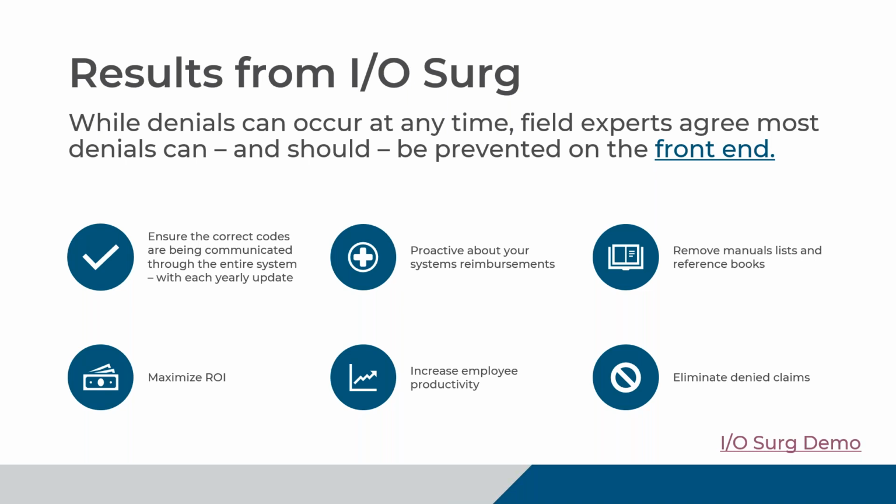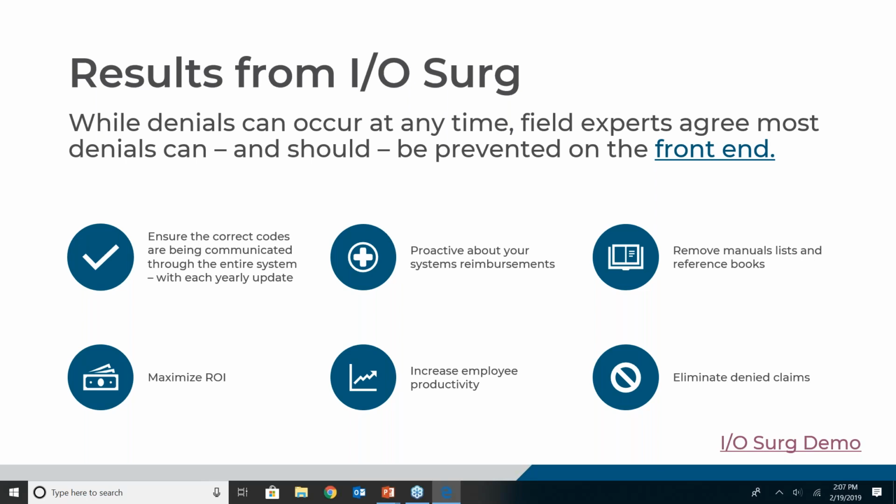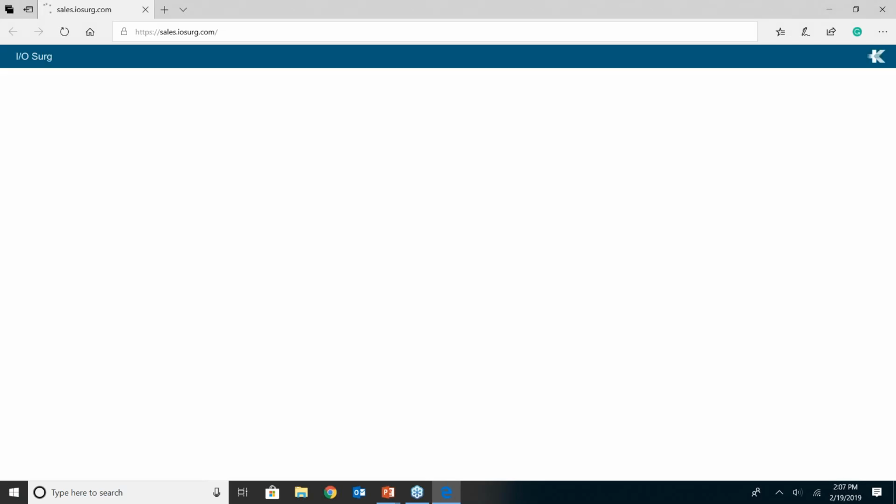Billing the patient under the correct status setting and billing with IOSurg has improved healthcare reimbursements as well as increased the patient and provider satisfaction. All right, now I'm going to take you into a demo of IOSurg so that you can see a little bit of what the software has to offer.